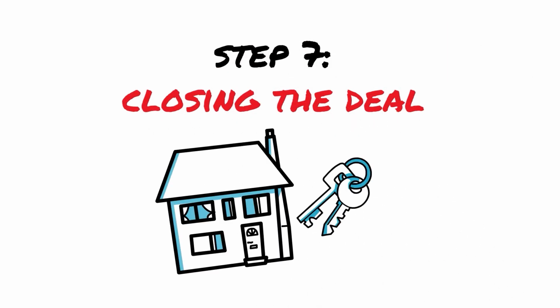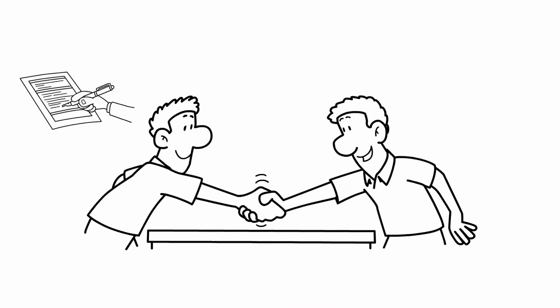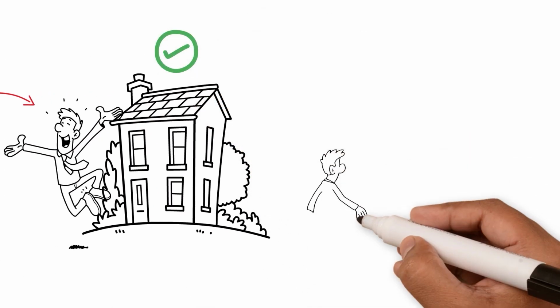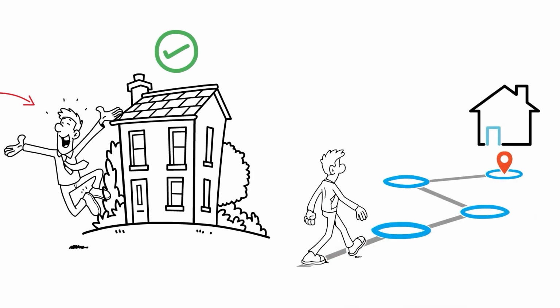Step 7. Closing the deal. The finale. Coordinate with professionals, sign paperwork, and exchange keys. This is where your dreams become reality. Your first property is just the beginning of your real estate adventure.